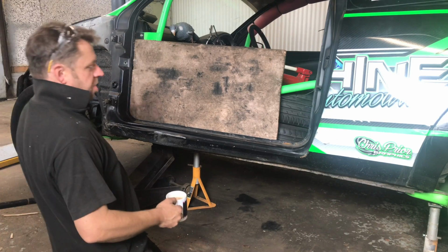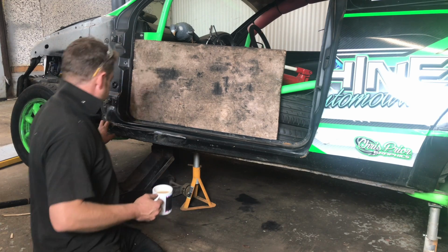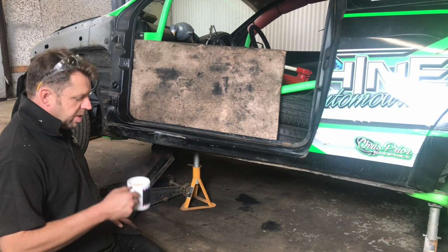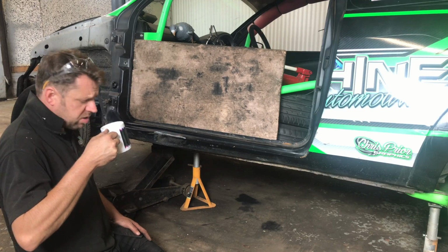So I'm getting prepped now. Two axle stands are under. I'm in for a quick brew. Always got to have a quick brew. I'm not going to put the full sill on. I'm just going to chop. Choppy choppy. I'm going to chop there and along there and get the new piece pieced in. We like to have a good straight car for every race day.